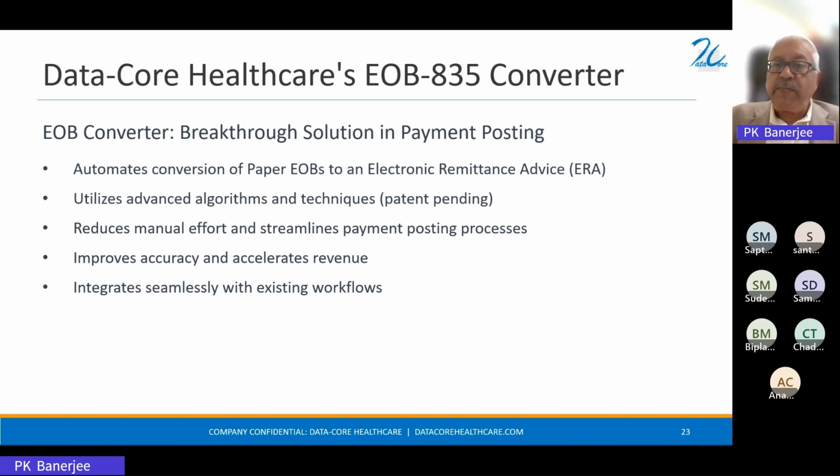The EOB converter represents a game changer in payment posting processes by automating the conversion of electronic remittance advice files, reducing manual efforts, and improving accuracy. With its seamless integration capabilities and advanced algorithms, the EOB converter empowers organizations to streamline revenue recognition, optimize their revenue cycle operations, and achieve financial success.